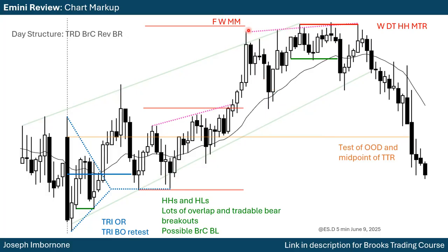Now at this point we have 5 touches of this resistance line, 1, 2, 3, 4, 5. Some traders might see it as a wedge double top or a higher high major trend reversal. We have a bull trend line break, retest, 1, 2, 3 pushes up, and then we're in breakout mode, tight trading range here, and again possible higher high major trend reversal, bear breakout, deep pullback, testing the highs but a lower high, and then the bears get their major reversal and we get a swing back down.